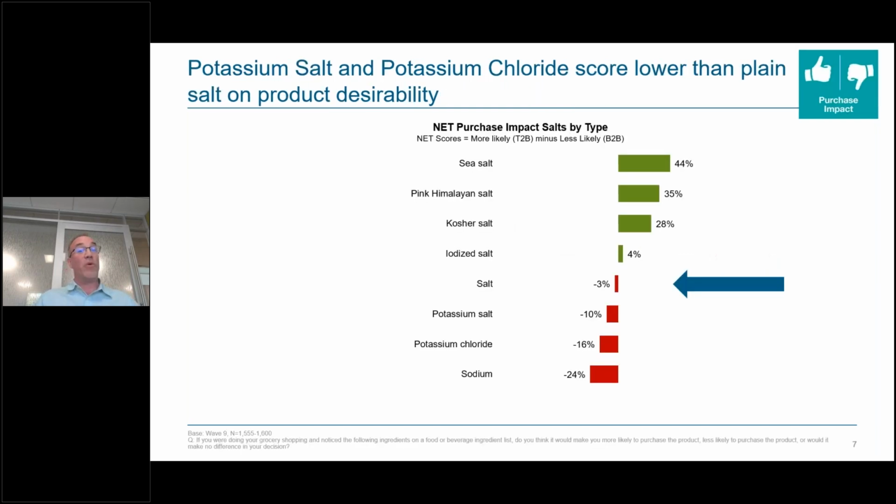So the next question we ask is really around avoidance behavior and really understanding, does a particular ingredient make you more or less likely to buy a product if you see that on the ingredient label? And you can see, again, a few interesting pieces here. Those salts that I highlighted before, sea salt, pink Himalayan, and kosher, all have very positive perceptions behind them. So consumers see those and agree that those are good salts and things that they don't need to avoid as much. They're more likely to purchase a product with it.